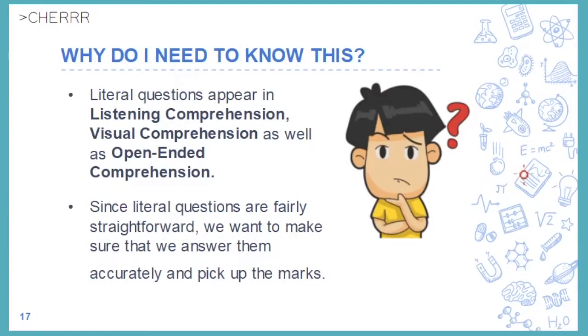All right, so we always have this section in our lesson to know why we are learning this, okay? And one reason is because it appears in listening, okay? Visual, as you've seen just now, our warm-up was on visual questions, as well as in open-ended questions, okay? So this is not something we need to know for compo, it's only for the concrete paper, okay? So it can come up in different sections, okay? And normally this is the question that they start with. Okay, it's the easier type of question. And so they want to ease the students into the paper.